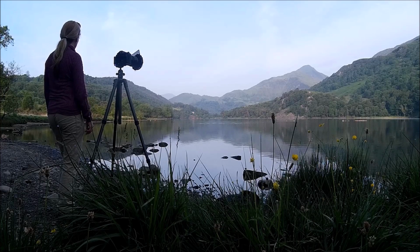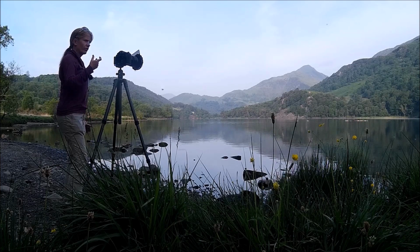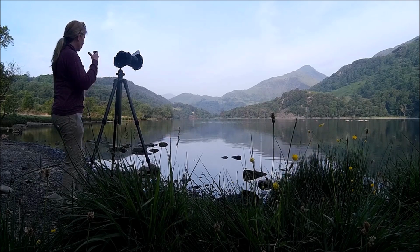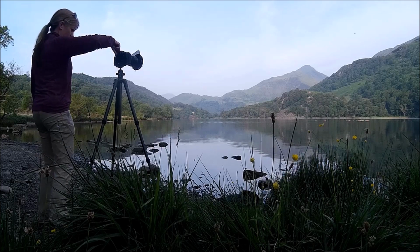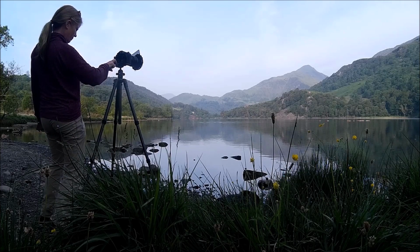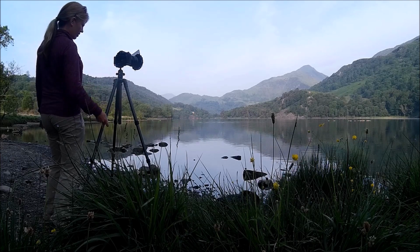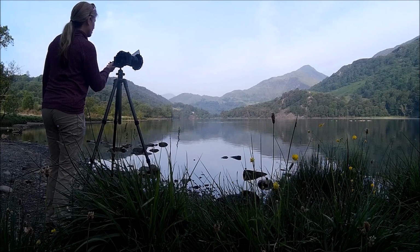Now, I'm not averse to a bit of Photoshop. Reflection shots, I don't feel that they actually need any foreground interest. The image is about the reflection, so there's a couple of stones in this one that I don't think add to it. Let's have another look. Oh, there's something there. Yeah, I mean, they don't detract from it, but they don't add anything to it, so I shall probably get rid of those. Now the geese have decided to stay still for a few minutes.